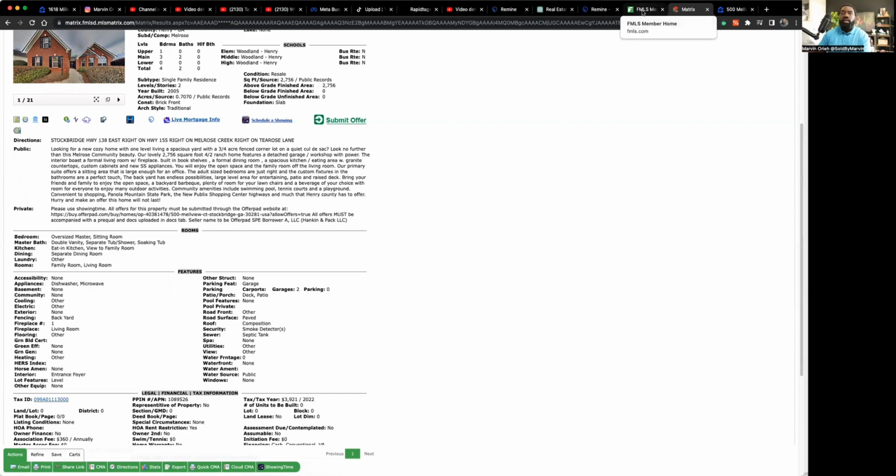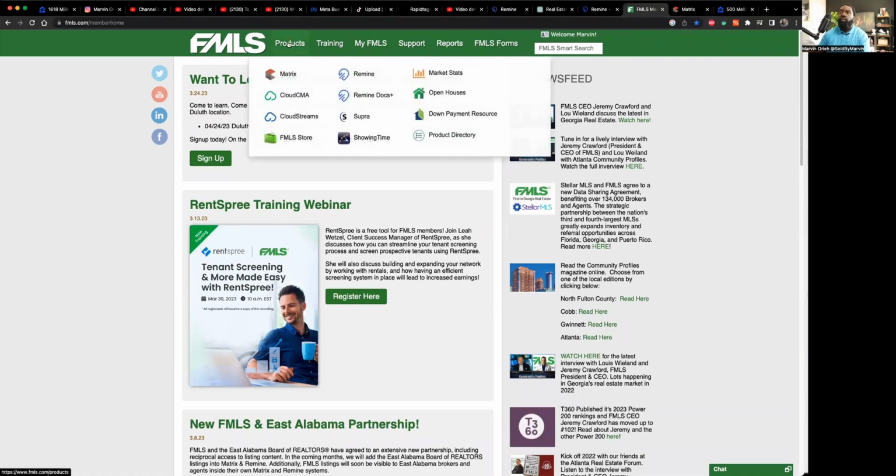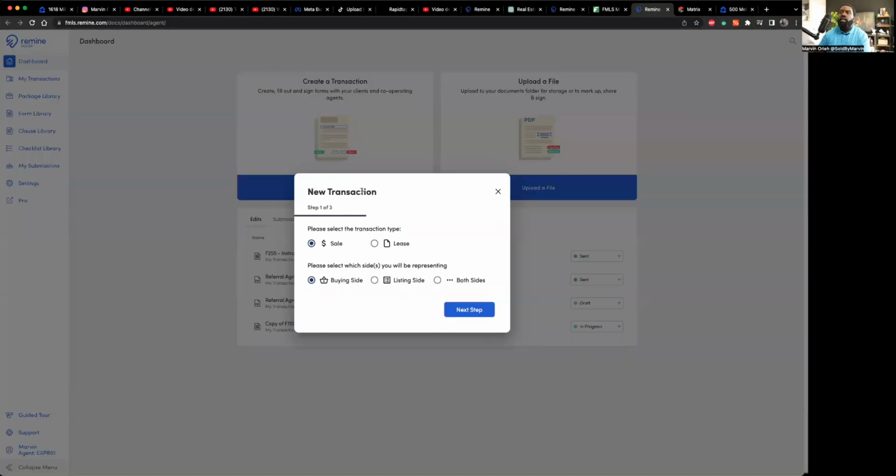So if they say that the home is available, then all you gotta do is go back to your main MLS page, and then you'll hover over to the products tab, and then you'll move your mouse over to Remind Docs. You'll go to create a transaction, and it's going to ask you what type of transaction this is, and this is for the purchase of a home. Please select which side you're representing. For this particular video, we're writing an offer, so we're not the listing agent.